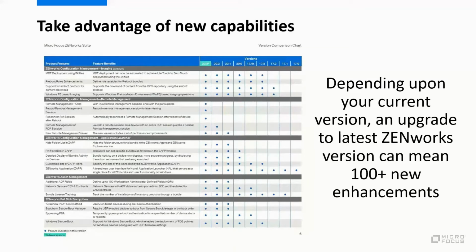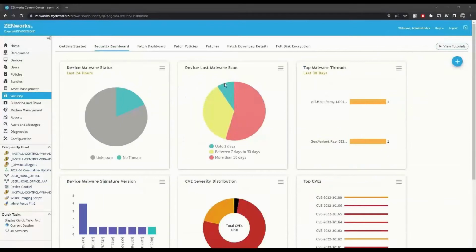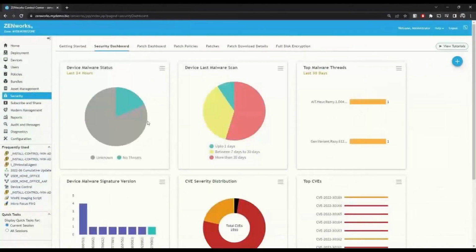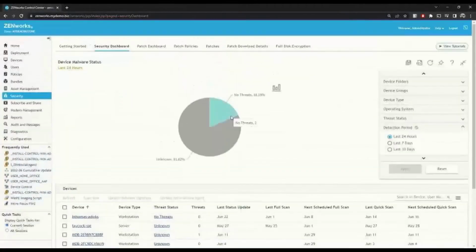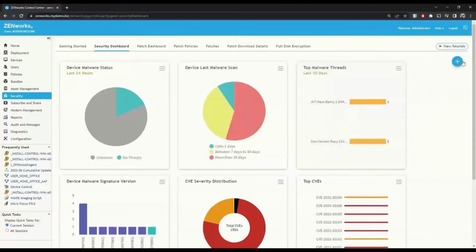So let's talk about a few features which are present in the latest versions of ZENworks. We introduced an integrated anti-malware solution built right into ZENworks Endpoint Security Management in ZENworks 2020 Update 2. This solution provides centrally administered, policy-configured protection against known and unknown malware threats like viruses, worms, trojans through on-access and on-demand scanning of files, boot sectors, registry, and memory. It does this using proven detection technologies with the help of an industry-leading anti-malware engine. It also provides centralized monitoring of detected malware threats as well as the current malware status of endpoints.